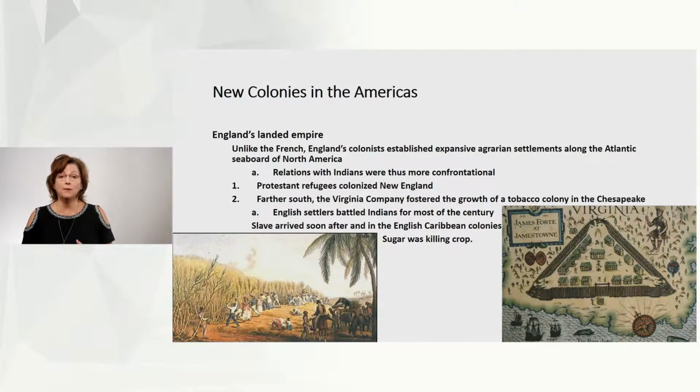Now, let's talk a minute about the English. England's colonists establish an expansive agrarian settlement along the Atlantic seaboard of North America, always hugging the coastline. Now, there were several stops and starts in their attempts to colonize, but they're finally going to end up in Jamestown in the Virginia colony. And from there, we do see persecuted religious groups are going to settle in the North and New England region, and that kind of thing.